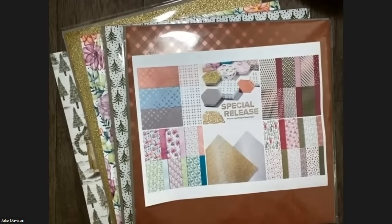Stampin' Up said that they originally designed this special release designer paper for celebration. The last 2 years we've had celebration both in January and February, and then again in July and August. This year they changed things up and they're not doing a second celebration, partly because they found that it wasn't increasing sales, which was the point of offering free items. So they decided to do different things. This year we had bonus days again instead of celebration, and the catalog also moved.